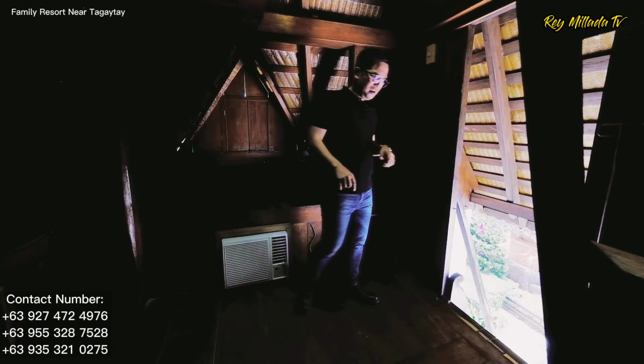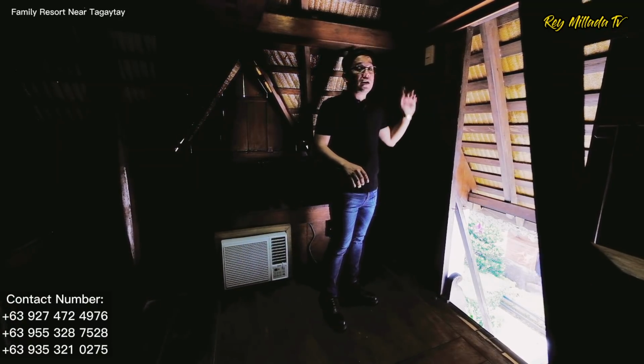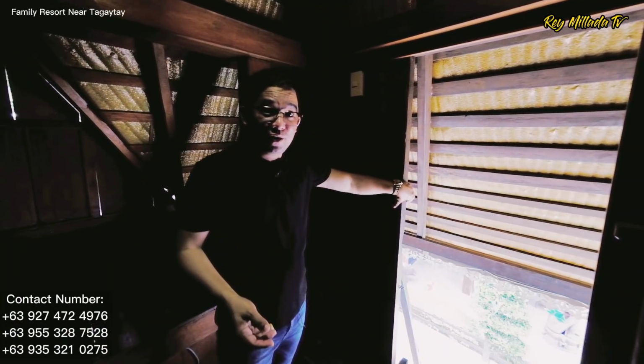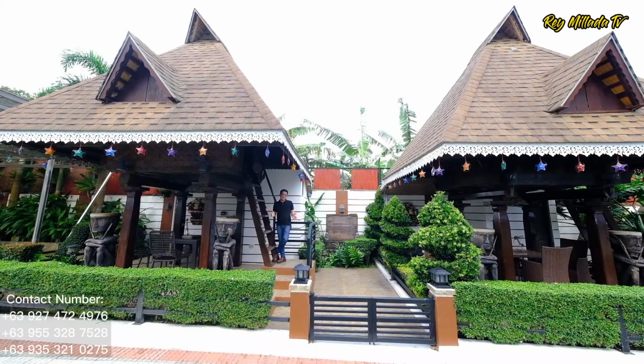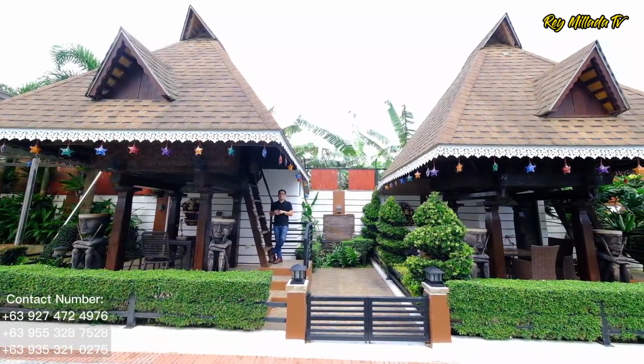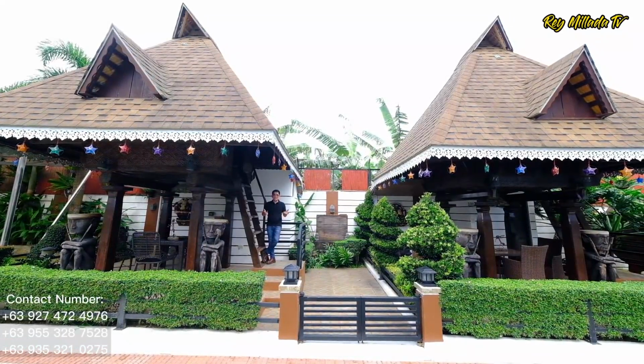And, nice feature. And of course, yung materials dito, galing pa po siya ng Ifugao. So, medyo malayo yung pinanggalingan ng materials na to. So, matibay. Very exciting feature itong Ifugao House. Kasi this one, if you are going to rent this property, it's about 5,000 pesos daily.